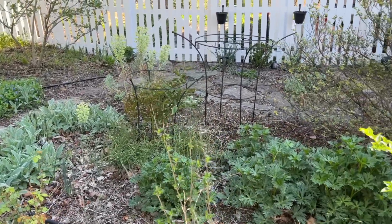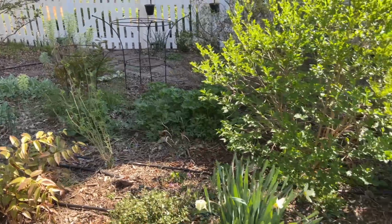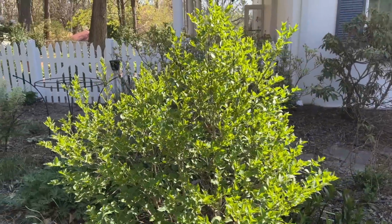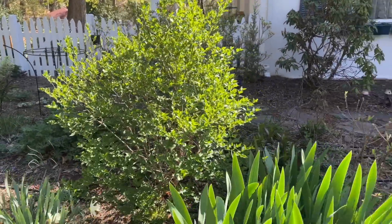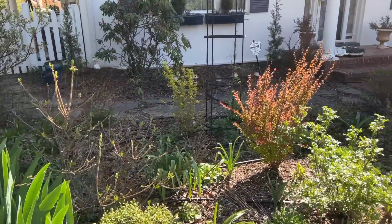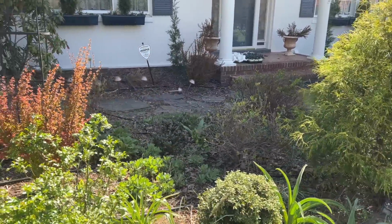Got peonies coming up back in there, monk's hood. Miss Kim Lilac is greening up and going to have lots of beautiful and fragrant flowers on it soon. I have three encore azaleas in here that I'm going to be taking out because, again, deer pressure. They never bloom because the deer eat the blossoms off of them.